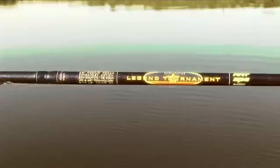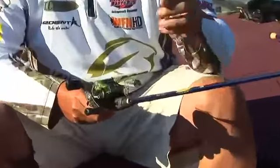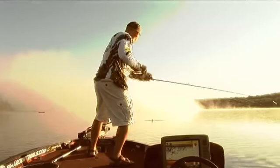That's a medium power rod, the St. Croix Legend Tournament Bass, 6'8". When you set the hook, it has enough power for those trebles to find the meat. But when you lean back, it has enough give when they get close to the boat and make those little power surges.